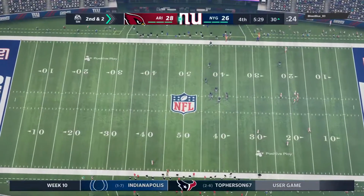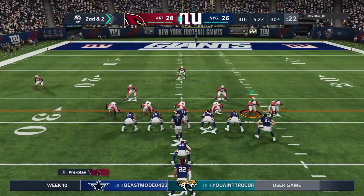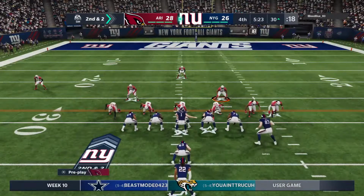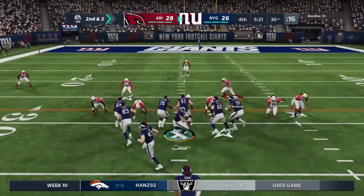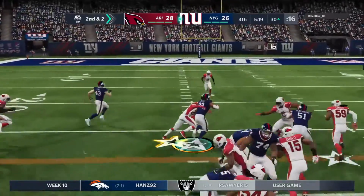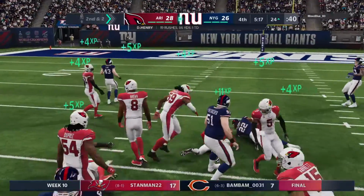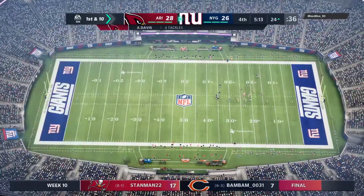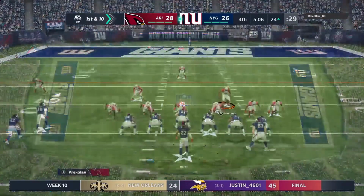So up through 3 quarters, no reason to lighten up now. 8 yards the tally on that first down run. Here's 2nd and 2. They'll keep it on the ground. Henry. And he's going to be stopped up just short of the first down at the Cardinals' 24. 7 yards there and a first down. At the 24-yard line.